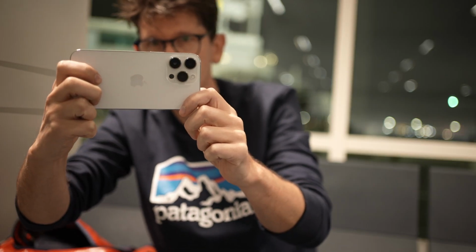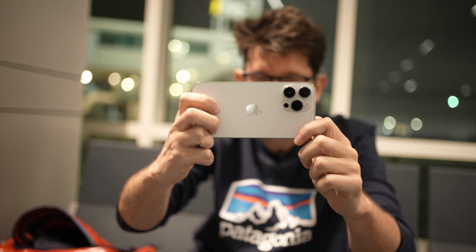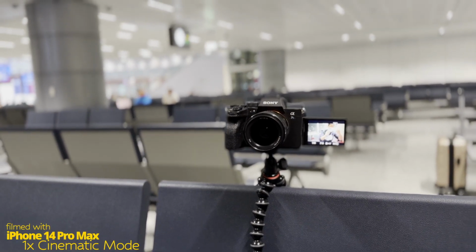So yeah, I'm in Dubai, it's 1 a.m. I'm sleepy. My next flight is departing at 4 a.m. So here in the middle of the night I have this thought. Whenever a phone like this will be able to match the video quality of a camera like this one, we will reach what I call a smartphone singularity.